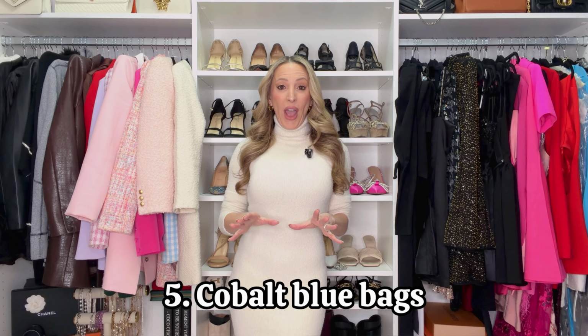Purse trend number five, cobalt blue bags, which was seen at Celine, Loewe, Fendi, and Victoria Beckham. Now, if you buy just one color bag this year, make it cobalt blue. It's one of the biggest accessory color trends for 2026, and it's stunning. It's bold, and you might not think it's the most wearable or versatile, but it brightens neutrals instantly, especially for spring and summer. This is the statement without trying too hard bag.